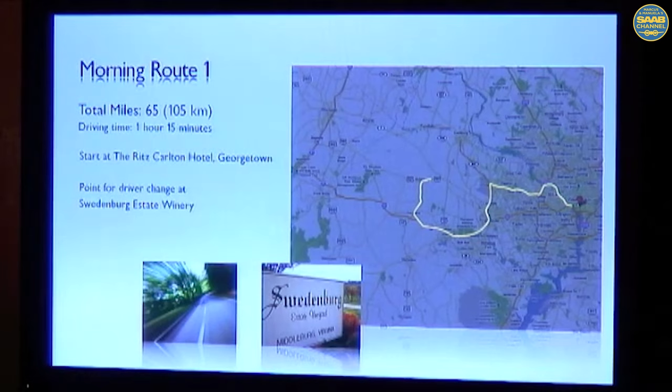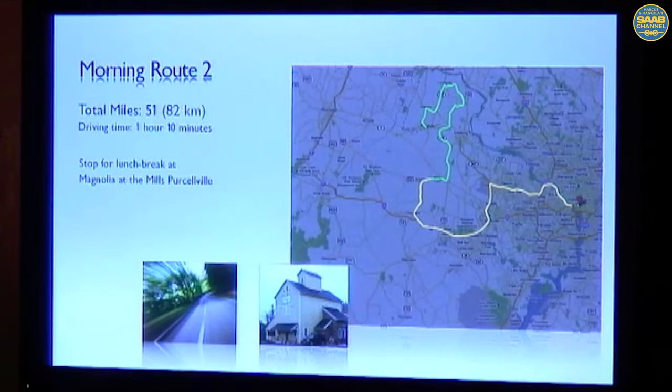There we will have the first stop, and then the driver swap at Swedenborg. The next leg will take us to lunch at Magnolia Mills. So that's another really nice winding road, up and down. There we will have lunch. At both of these locations, we will be available as a spokesperson, and you can ask all those questions you summarized during the drive there.